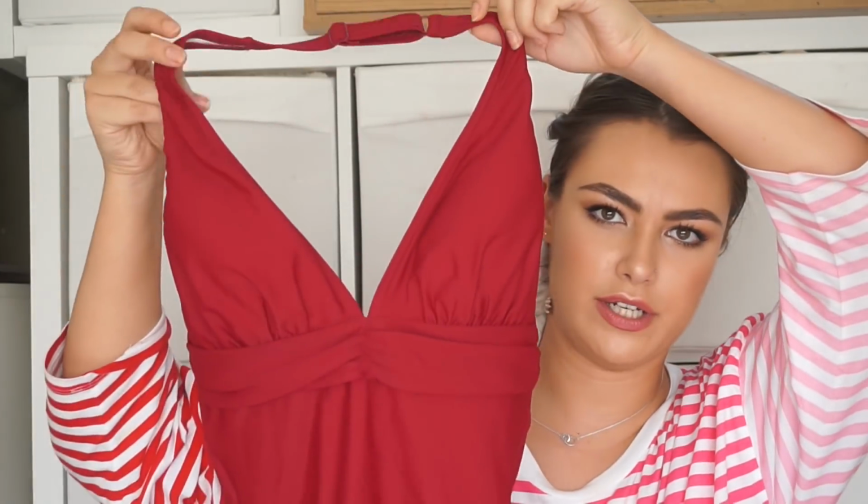So the first couple of bits that I have to show you are actually swimsuits. Figleaves is quite an expensive brand, and they have a load of other brands as well that they stock, things like Wonder Bra. We'll get to that a little bit later. So this is the Tuscany Halter Tummy Control swimsuit. Now I don't really feel like I need huge amounts of tummy control.